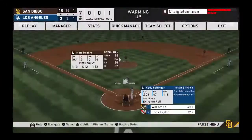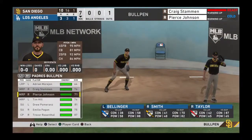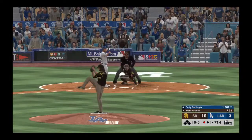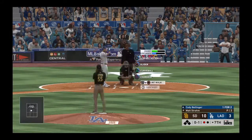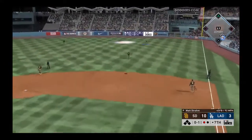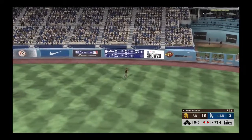The center fielder, number 35, Cody Bellinger. He's ready. Here's the first offering. Fastball in there for a called strike. Pulled high in the air out to right field. Myers is under it. He's got it, and there are 2 down now.